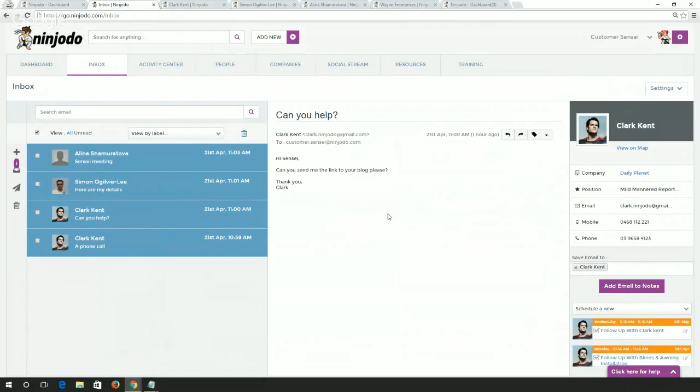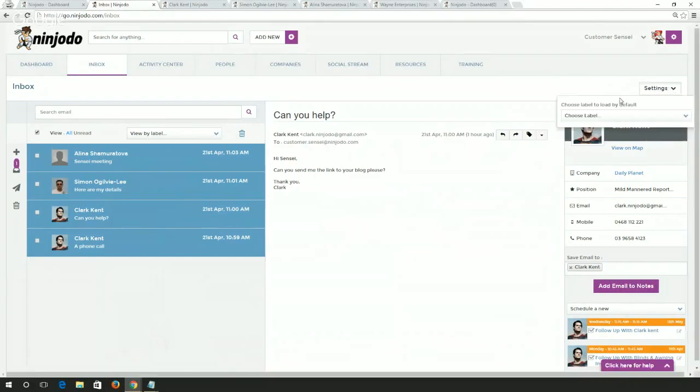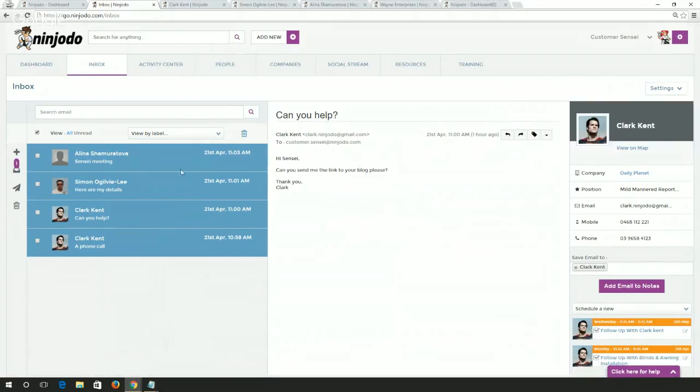So that's a pretty big overview of the inbox. The only other thing we didn't touch on is up here on the right-hand side, there's a little settings drop down. Now you see this in a couple of places in Ninjodo. In this area, all it's doing is setting whether there's a default label that you actually want to have loaded over here on the left instead of your unread emails. Personally, I always like to look at my unread first and make sure that they're empty. And I'll show you just exactly why that is.